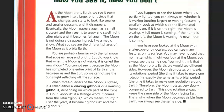If you have ever looked at the moon with a telescope or binoculars, you can see many features on its surface. You may have noticed that no matter which night you look at the moon, you always see the same side. You might think that as the moon orbits Earth, we would see different sides. However, the moon also rotates on its axis. Its rotational period, or the time it takes to make one rotation, is exactly the same as its orbital period, or the time it takes to make one revolution around Earth.